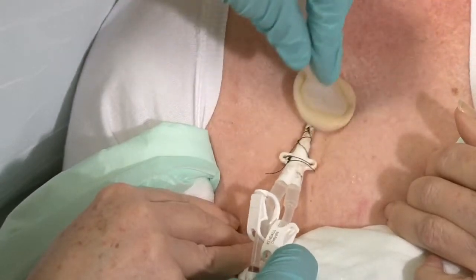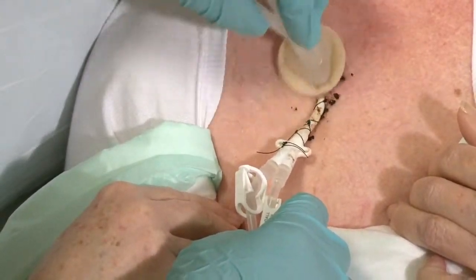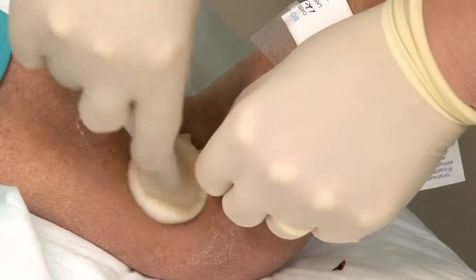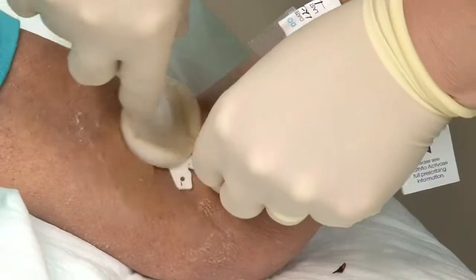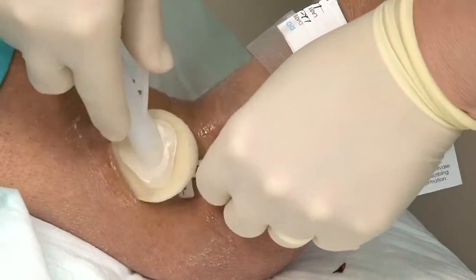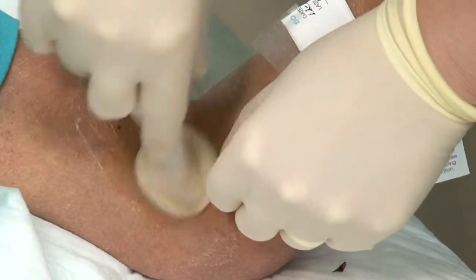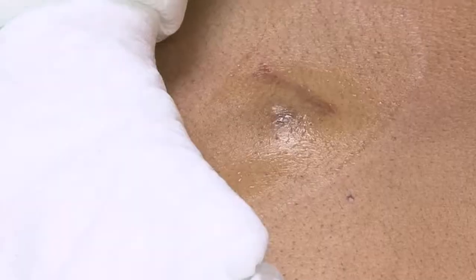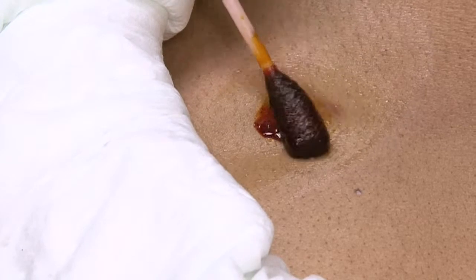The exit site of the catheter must be cleaned every time the dressing is changed. There are several solutions that can be used for cleaning the catheter exit site. One solution that might be used is chlorhexidine. This is the preferred solution for cleaning the central line exit sites unless the patient has an allergy or sensitivity to chlorhexidine or the patient is less than 2 months of age. Another solution that might be used is a mixture of iodine and alcohol.